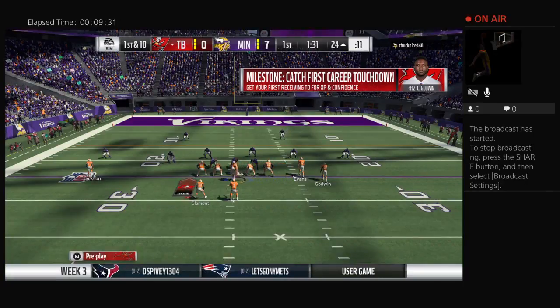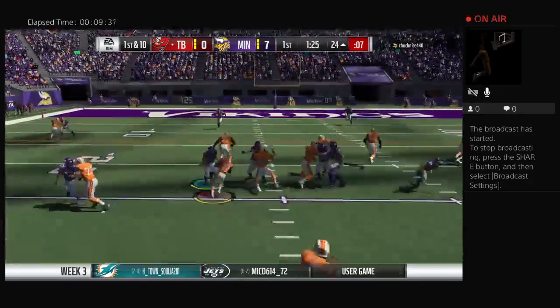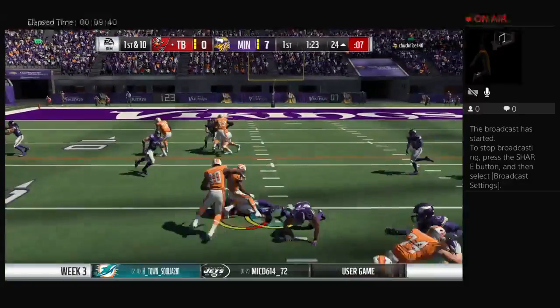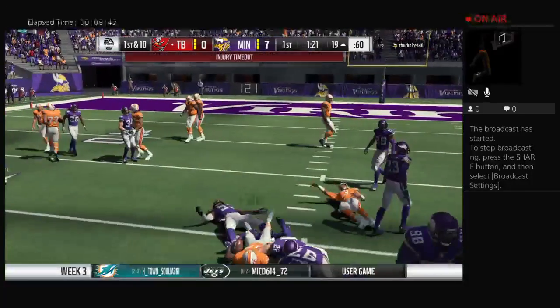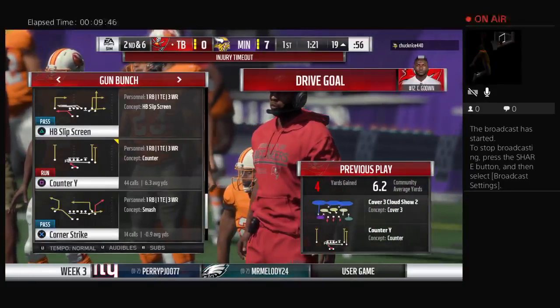In motion goes the tight end. They'll run it now out of the gun. He's dropped just inside the 20. A little second effort there, but couldn't find a whole lot of space.